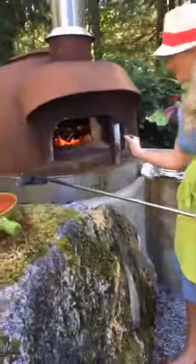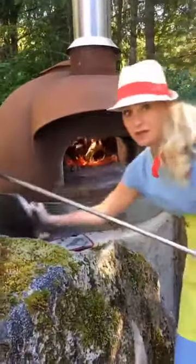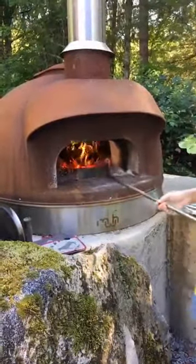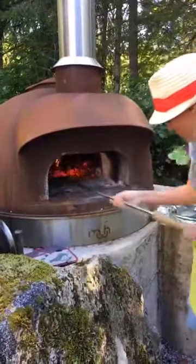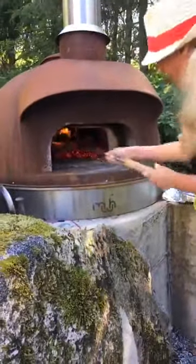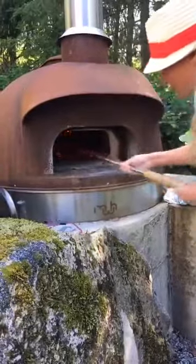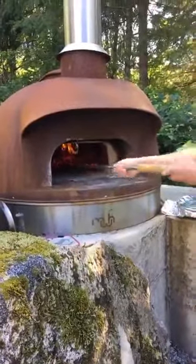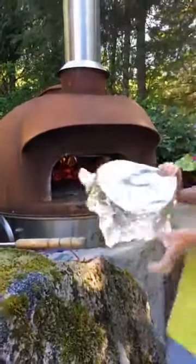So come right on in there. Can you see that flame? It's mighty. So when you cook in a wood-fired oven, you sort of push your coals to the back of the oven or the side, and make sure that you have plenty of room for whatever it is that you're cooking. If you were doing pizza, you then throw your pizza right here. But we are going to put our sauce in there.